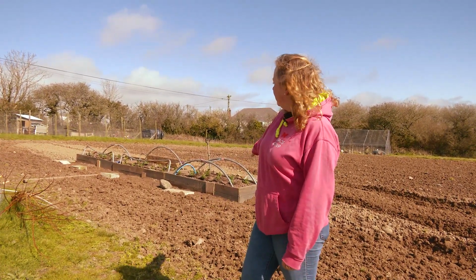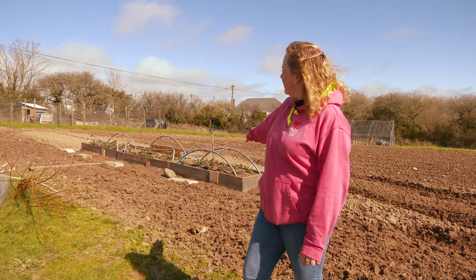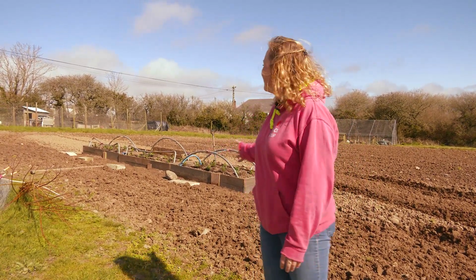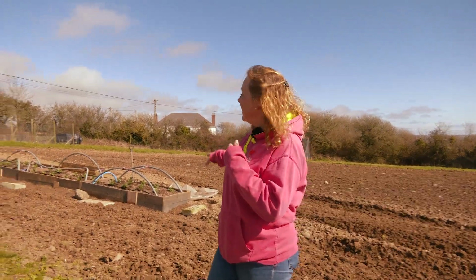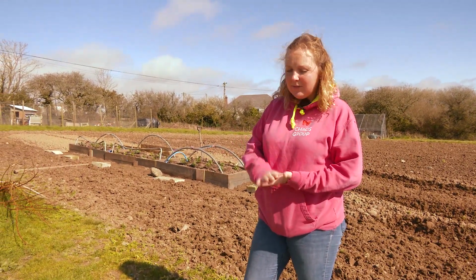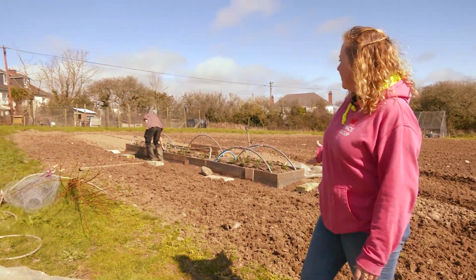So these beds, as Bob said, were from Freecycle, the original grey ones with the funny hoops, which is why we've got hoops from the trampolines that we've taken apart. We are basically using anything. So although it looks a bit funny, actually the veg doesn't mind. It just looks a little bit Heath Robinson, but it works. It's functional, it's effective, and the plants don't mind. So it does the job.